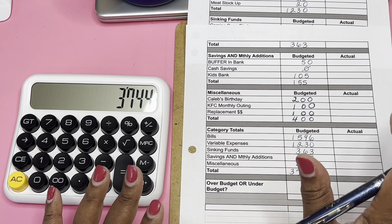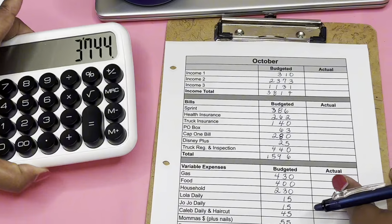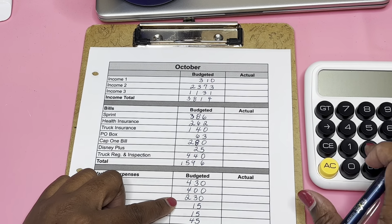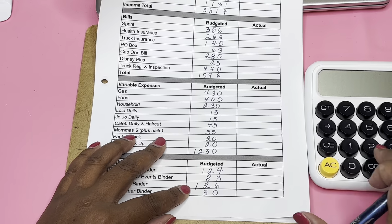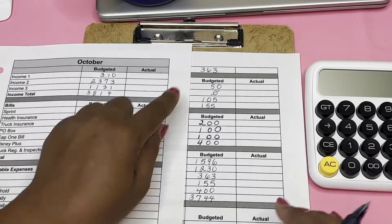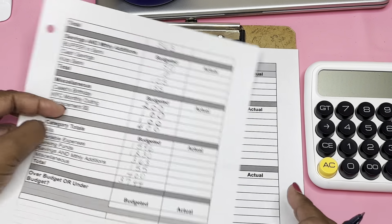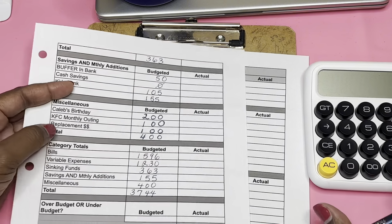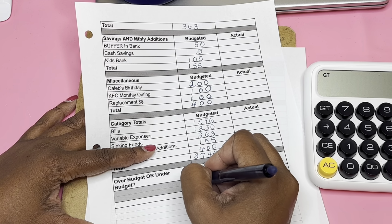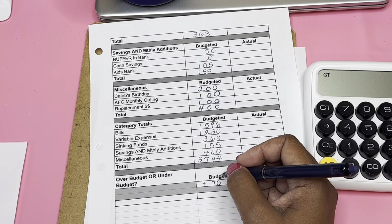Let me go back and let's just do the numbers again. I would probably speed through this because I've got to check all the numbers, okay? That looks like that's the correct amount. So we're going to minus that from the 3814. It leaves us with a over. So I'm going to put a little plus. We have $70 extra. I don't see how we did that.